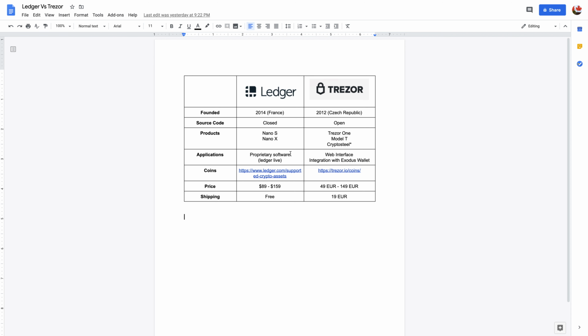Now, if we take a look at the applications in terms of loading the software to access your coins, with Ledger, they have proprietary software called Ledger Live. So you would open up Ledger Live to interact with the sending and receiving of those coins. Now with Trezor, it's all done through their website. You'd have to open up your browser, go to their website, and then link your device in with them and access it that way. They also have integration with Exodus Wallet.